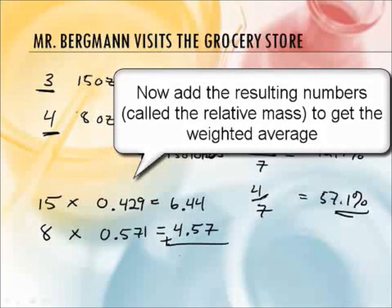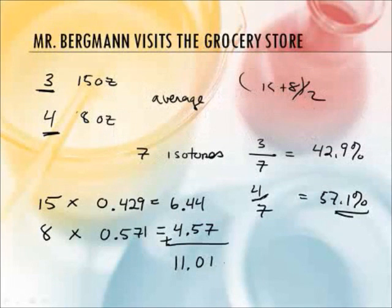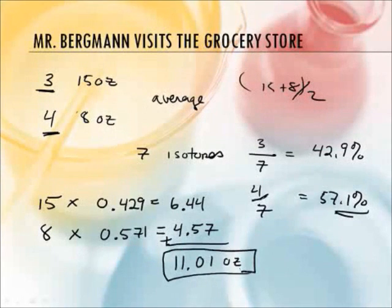This is how you calculate your grades, by the way. If your teacher has 80% for tests and 20% for worksheets, you can't just add them up and divide by 2. You actually have to multiply by the decimals. When we add them together, we get 11.01. So the average mass of the cans of tomato sauce that we have would be 11.01 ounces, and that's a weighted average.